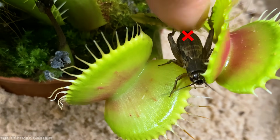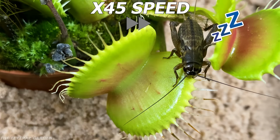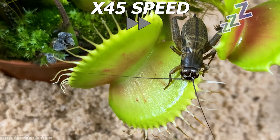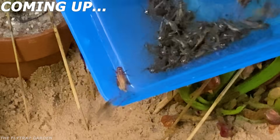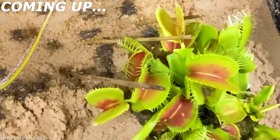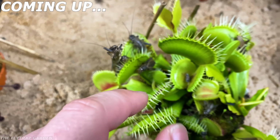If a cricket licks a Venus flytrap, it ends up getting drunk and falls asleep inside the trap. And although it might not seem like it, this one still gets caught in a way that shouldn't be possible. But what would happen if we release 100 crickets into an arena with 1 flytrap and 4 other deadly carnivorous plants? Will each plant catch a few, or will the flytrap dominate and eat them all?